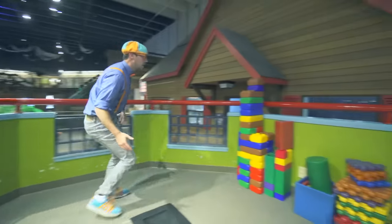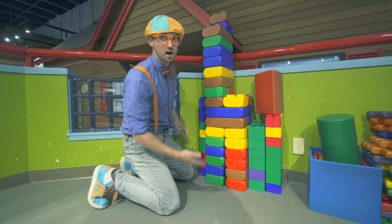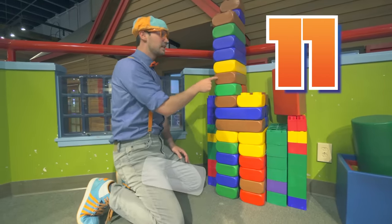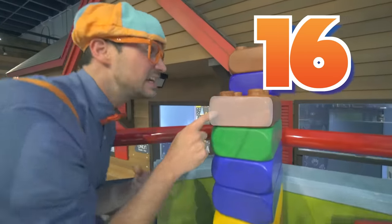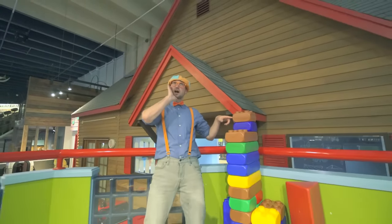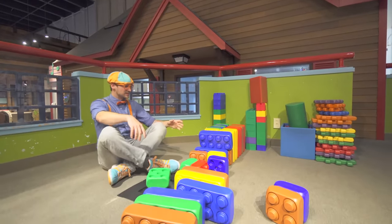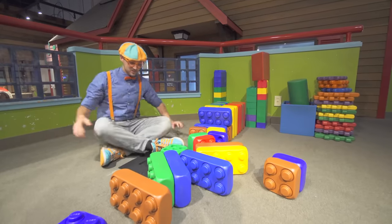Timber! Whoa, a taller one. Let's count how many there are. This is a lot of stories of bricks. 1, 2, 3, 4, 5, 6, 7, 8, 9, 10, 11, 12, 13, 14, 15, 16, 17, 18. 18 bricks coming down. Whoa! That was awesome! Okay, let's organize these bricks in their different colors, okay?